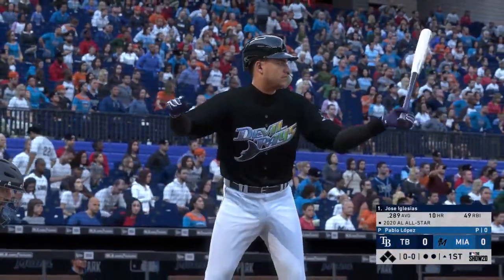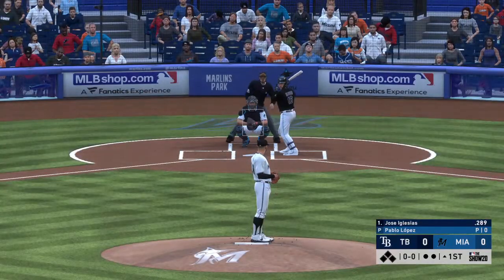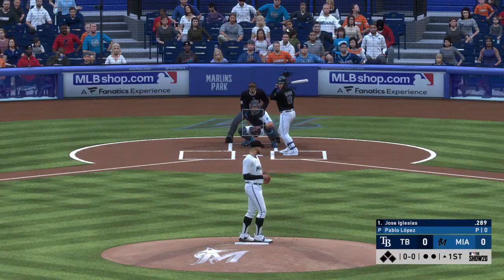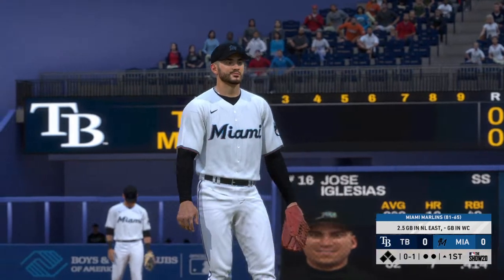Here's the shortstop now, Jose Iglesias. He'll get us started in this one under the lights. Here's the first pitch to him. Now the fastball is swung on and missed.